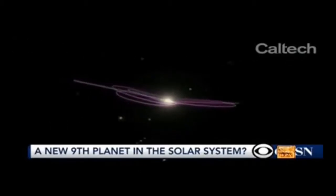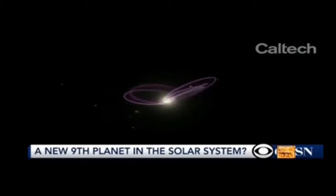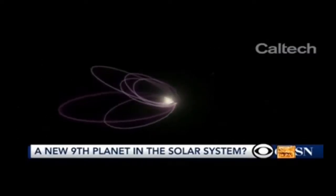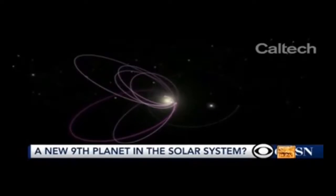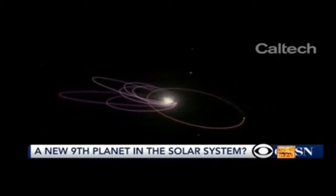Right. Is that why no one has seen it to this point? No, that's not why. It's because it's so dim. It's so far away that even though it's big, it's very, very dim, and it'd be very tough to spot with a telescope. I'm also fascinated at the idea that this planet could be so far out there and still our sun be the mass that is keeping it in the gravitational pull of our solar system. Right, yeah, it's true.